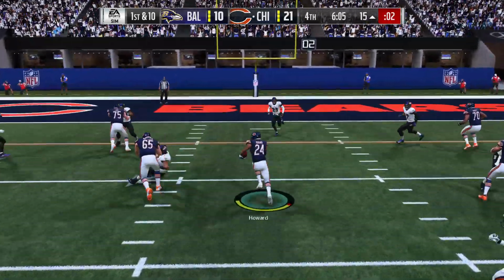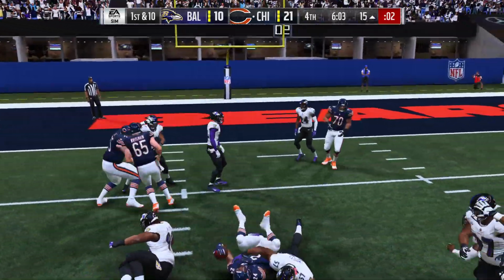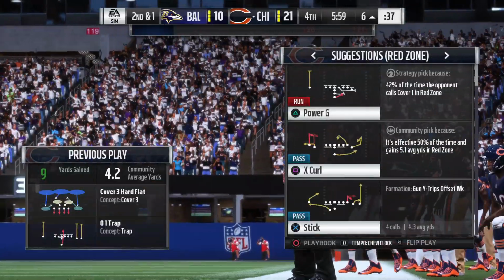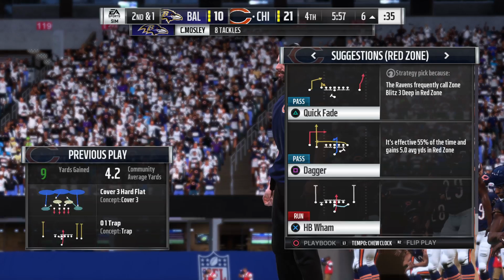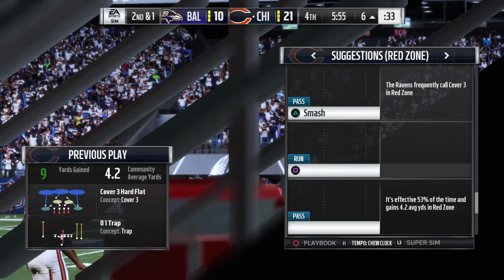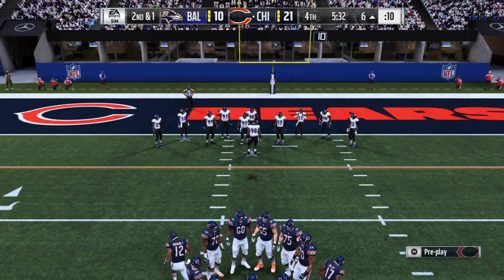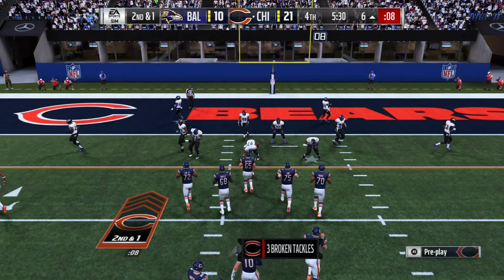Trubisky with the give to Howard. And able to break one tackle, but then quickly brought down. But a nice little gain. Give him 9 on the carry that time, and they're set up with a 2nd and 1. Starting to become a tough spot for this defense. You're down 4th quarter, looking a little fatigued maybe on that side of the ball.